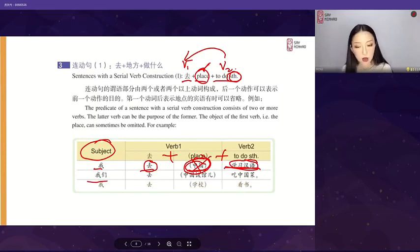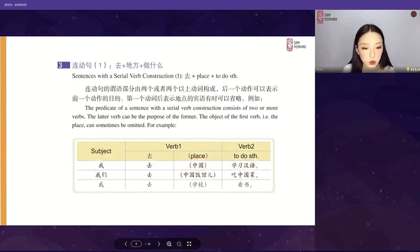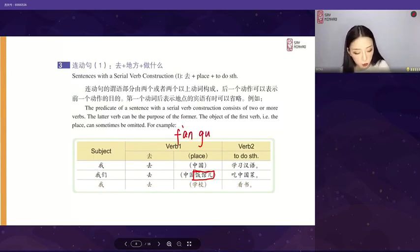Next one, 我们去吃中国菜, and where? 中国饭馆. Here, 饭馆 has a retroflex final. 饭馆 actually means restaurant. When writing I put an R after it, and when we are reading, I will get rid of this and read it as 饭馆. 中国饭馆, Chinese restaurant. 我们去中国饭馆吃中国菜. We will go to the Chinese restaurant to eat Chinese dishes. The verb 1 is 去. The verb 2 is 吃中国菜.